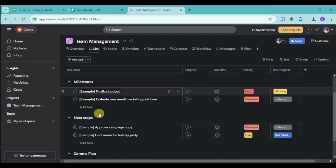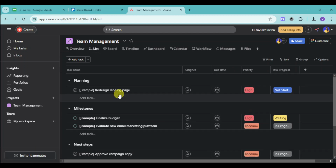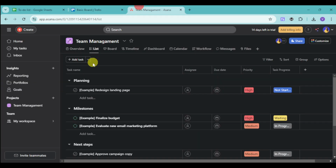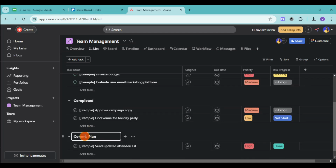But once it's done, you should be able to see it right here. So we have the planning, the milestones, next step, and comms plan. So if you want to use it as the sort of thing like on Trello wherein we have to do, doing, done, and drop, you can just click on any list and then just put it right here. For example, let's name this to do. Let's name this doing. The other one, let's name as completed. And the other one, let's name it as dropped.